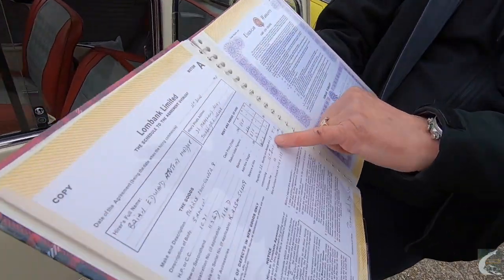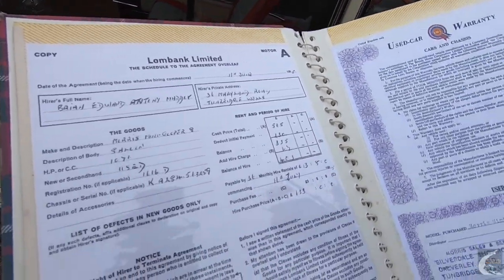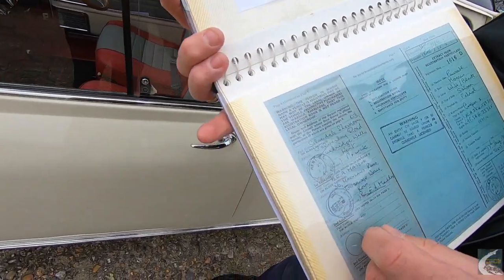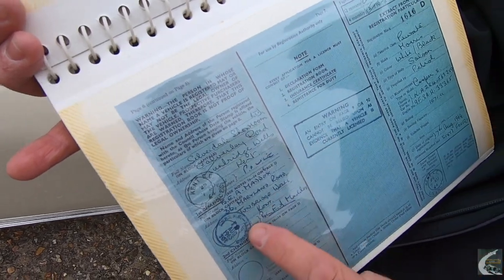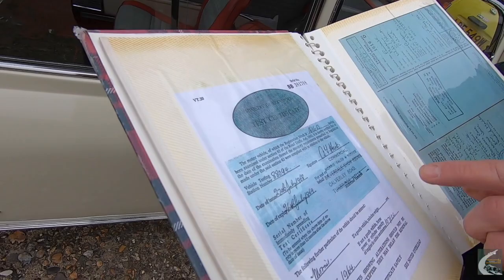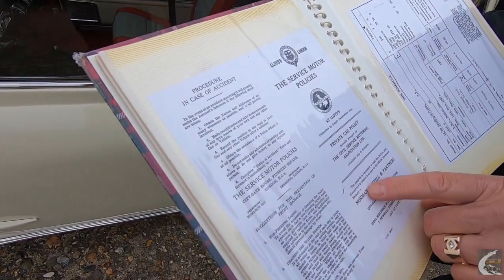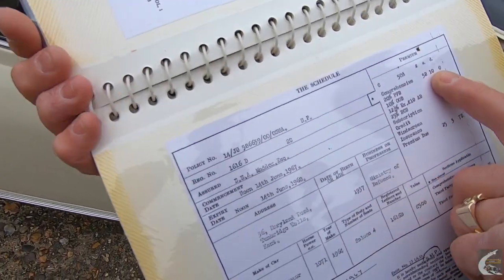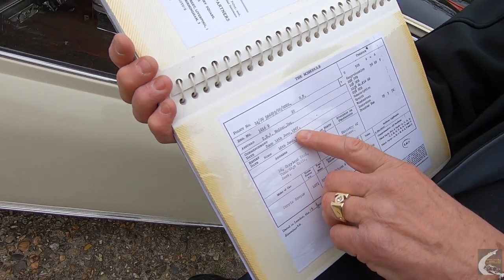We were paying £13.08 for the monthly instalments on it. That was a used car warranty. That was the original logbook, and it was their demonstrator car. Silverdale showrooms, and then he bought it with that reg. That was the 1968, the first MOT. And then this is very interesting. On the insurance, he was paying £52.10 for it in June 67 for the insurance.